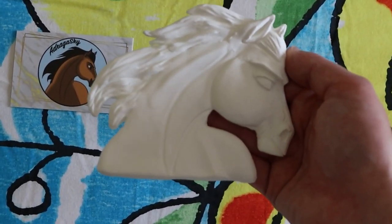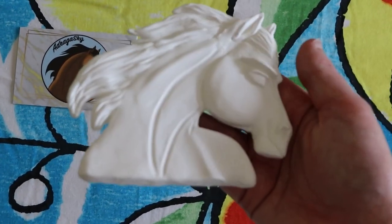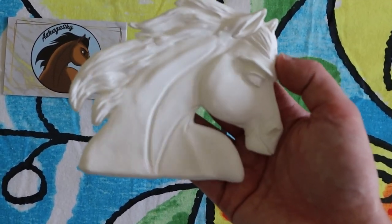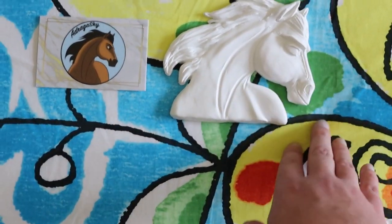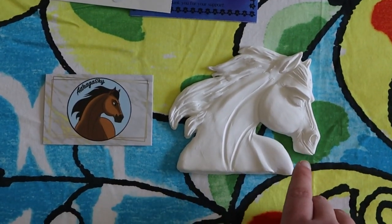I promise, I'm working on a video to get his process. So I'm currently in the prepping stage of him and he's really, really cool. So I can't wait to paint him. I think I'm gonna do him as the original spirit.